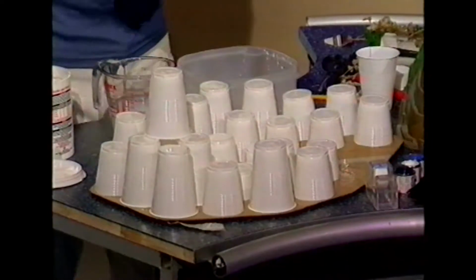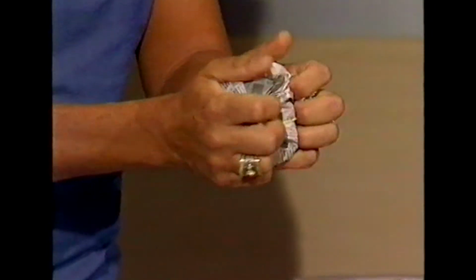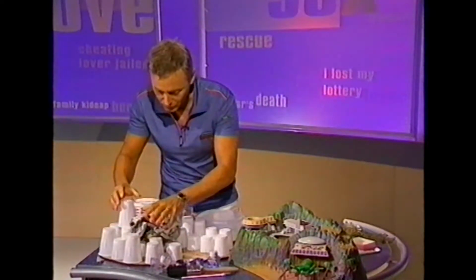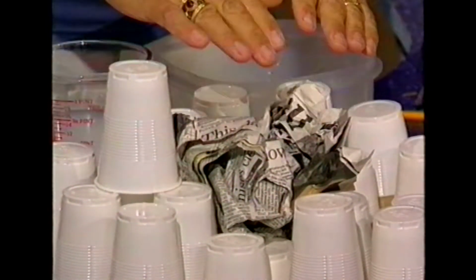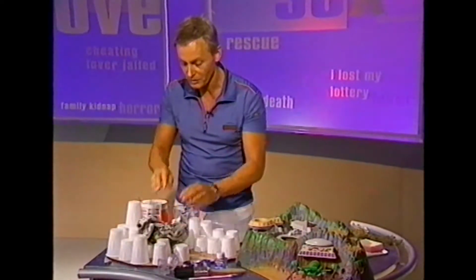So once you've decided on a shape for your island, we want to give it some nice form and make it look realistic. Now, the best way to do this is just to get newspaper and scrunch it up into some really nice shapes, some big rocky terrain here, because we want to create a really great island, don't we? And then just neatly place it somewhere in between the cups like this until you're happy with the shape of the island itself. Now, this is where we have to actually make the covering for the island, because we want to keep all these shapes intact, don't we?